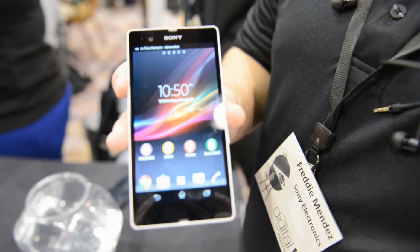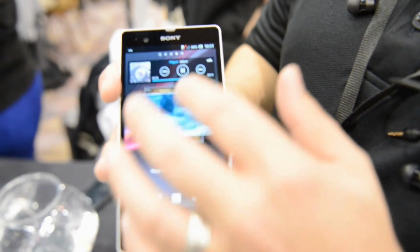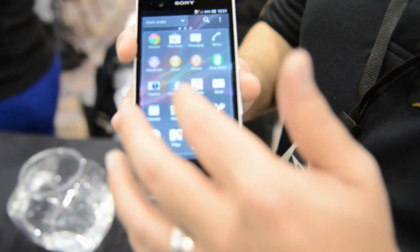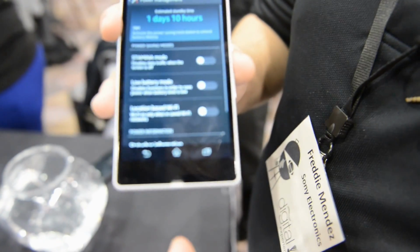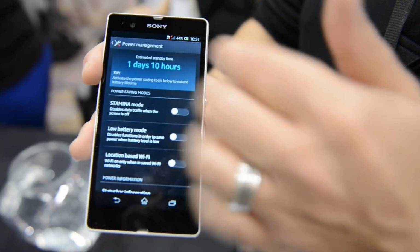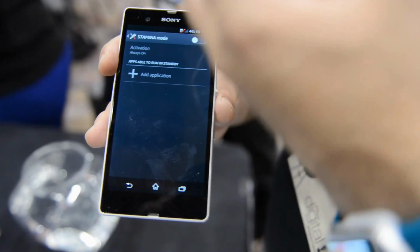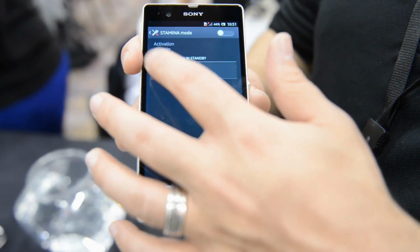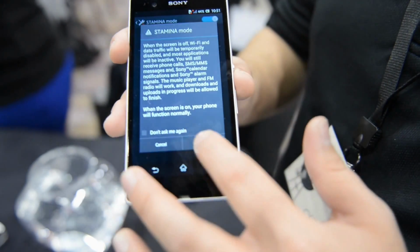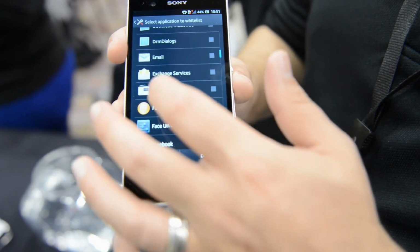One of the nicest things I like about this phone is it does have what we call a stamina mode. And this is actually one of my favorite features is I can actually go in and into my settings and I can go into power management and I can turn my stamina, like here it says estimated days of time, I have 1 day and 10 hours of standby time. So if I say okay, I'm going to turn, when my screen is off, turn my data off, except I want you to leave, let me turn that on, sorry. I want to leave my backup and restore going, and I want my email to remain going.